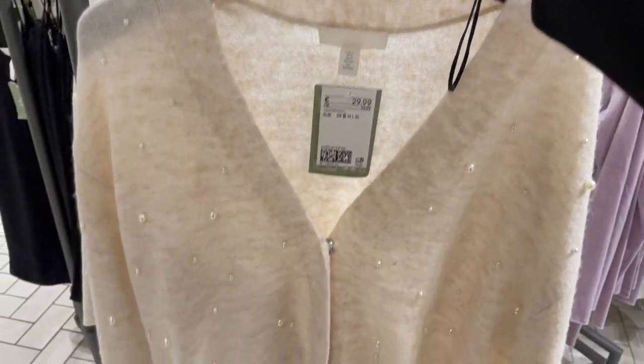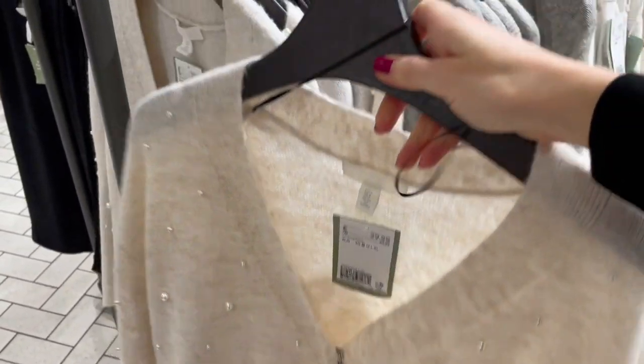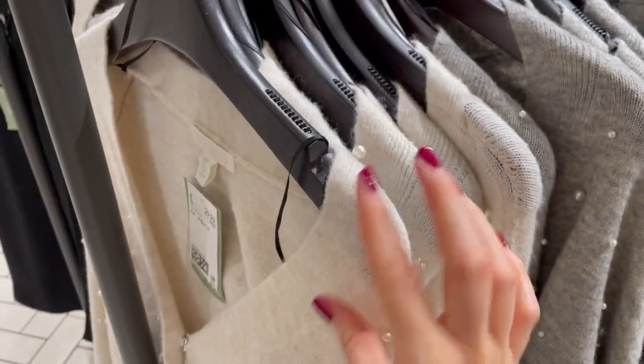It's a super sweet cardigan with the pearls here, so nice. And they have this one in this color here and the beige one, and they also have the same one in a gray version.